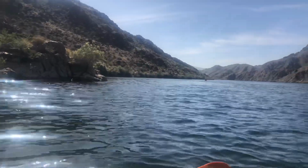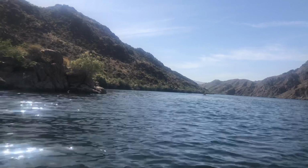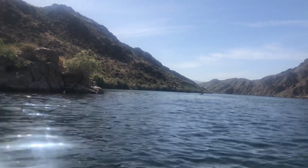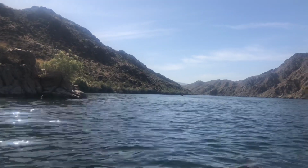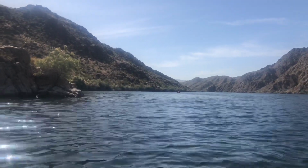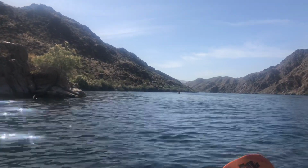You can see Fumbles back there coming up the river. She's been stopping and getting all kinds of bird shots. I don't know how she does it without capsizing, because I've been real tippy today, but I have capsized out here before and I'm not trying to do it again. See you up the waterway.